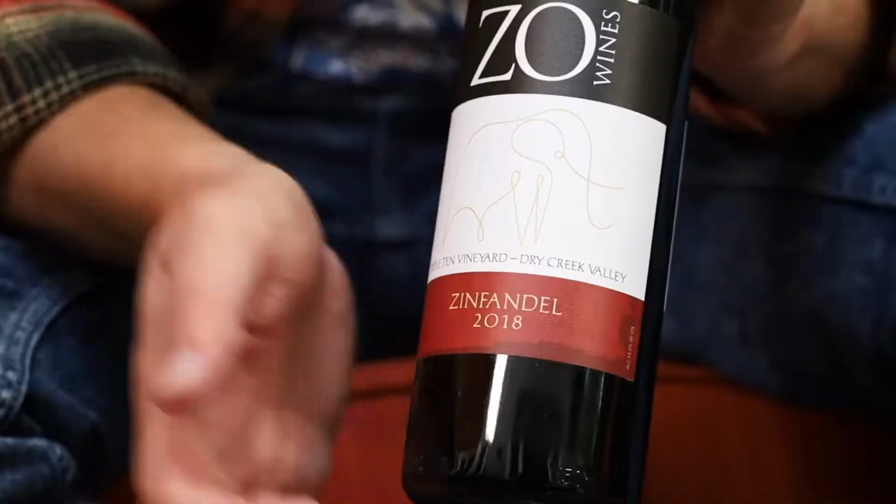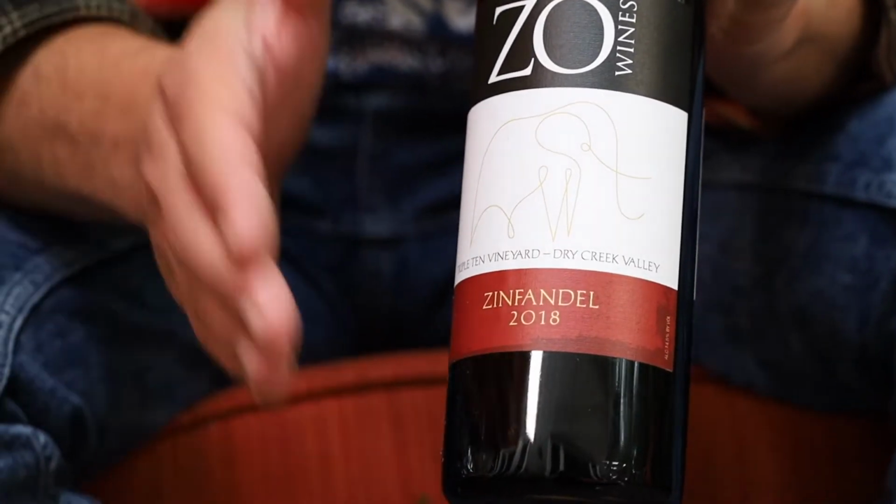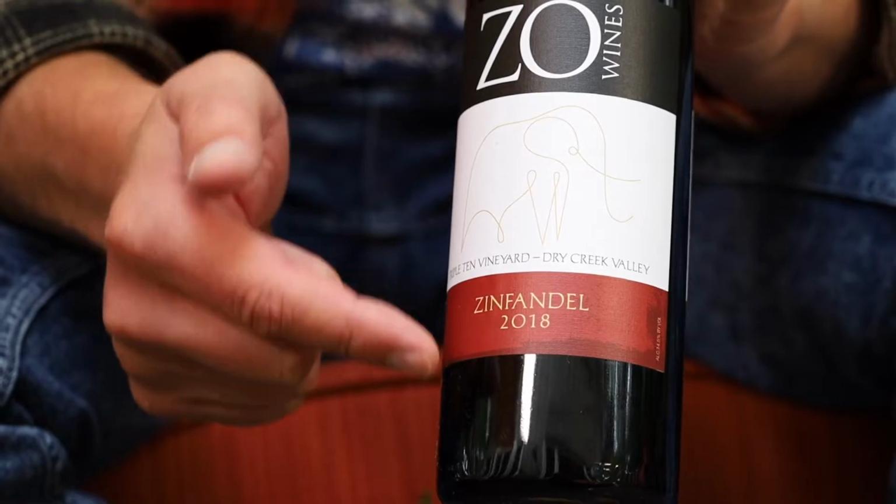Zinfandel has a very storied past. A lot of people think of California when they think of Zinfandel, and nowhere else in the world has it made more of a name for itself than in the Dry Creek Valley of Sonoma.